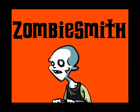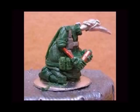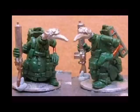At number 8 we find Zombie Smith. Upcoming for their core sci-fi range are some light mortar team members. This is the Loader, due to be released in July. They're all sculpted by Aaron Brown, with no word on prices yet. And these are two pictures of the mortar carrier. The core are a great range, and I hope the Zombie Smith will continue to produce more variants in the future.